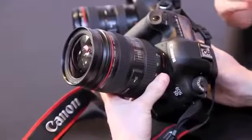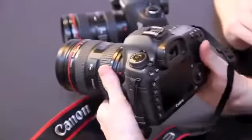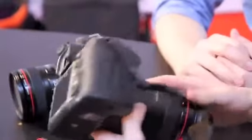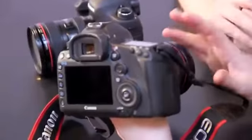And what else has changed then? Well, there's so much to talk about with regards to the changes. I mean, actually the feel of it, the button layout and the feel of the camera is more like a 7D, I would say, than a 5D Mark II.